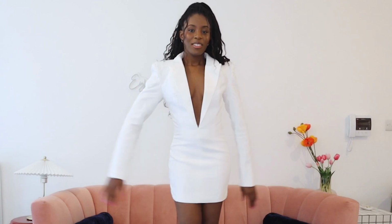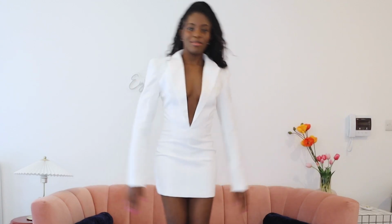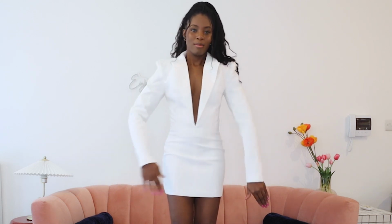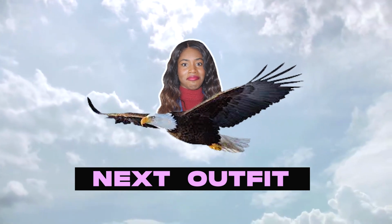If you're a girly who's really tall, or you have broader shoulders, this silhouette will work really well on that body type. I could definitely imagine Naomi Campbell wearing a design like this to an all-white party at P. Diddy's house. This is definitely one of my top 3 favorite outfits that I've tried on so far.